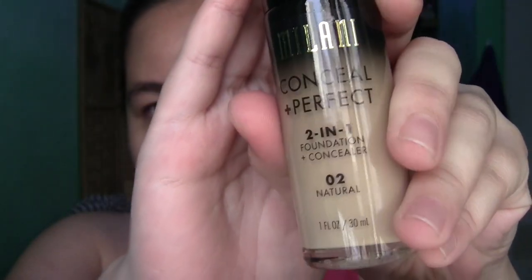So today I have a bit of a late start for school, so I thought I'd pull out the camera and film a little bit. Then I'm taking my Milani Conceal and Perfect foundation. This is in 02 Natural.